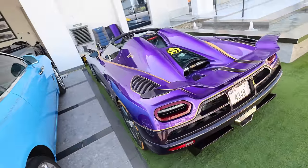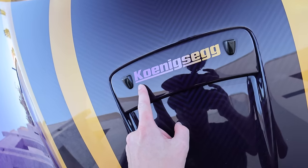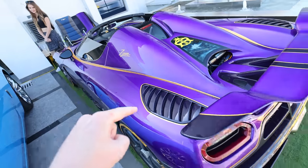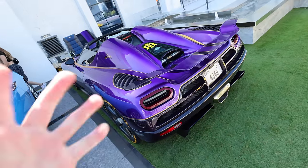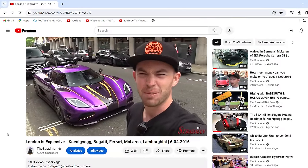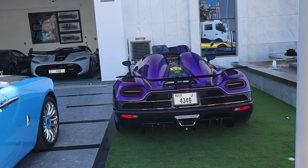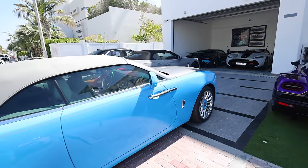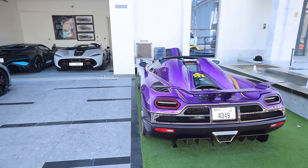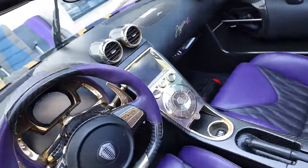And this purple is so incredibly beautiful. One of my favorite details is this right here, the fade from purple to gold with the Koenigsegg. And as I mentioned, I filmed this exact car in London like 8 years ago. So this is a one of one. It's the Zijin, maybe? I'm not sure how to pronounce it. I know you guys want to see the Agera and the Jesko next to each other. So we're going to move the Rolls Royce, we're going to move the Bentley, and we're going to park two of the greatest cars of all time side by side. The purple and gold is absolutely beautiful.